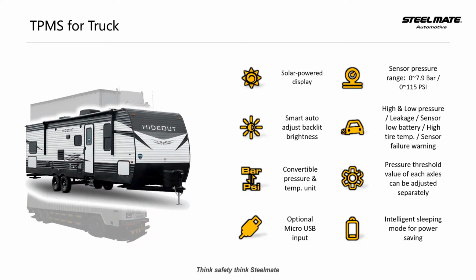It is a solar power display, and some clients may ask, what if my country or area is always raining and I cannot charge by the solar? Actually, we have a different option for you. We have two-way power supply, so you can charge by a USB cable as well, because we already have the cable socket there for your charging.